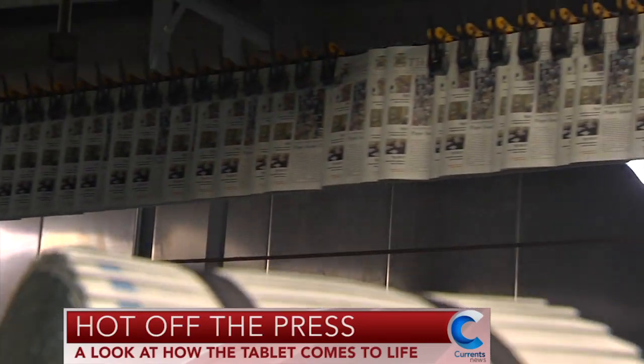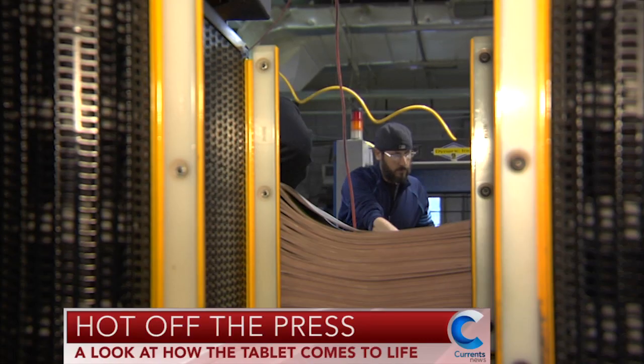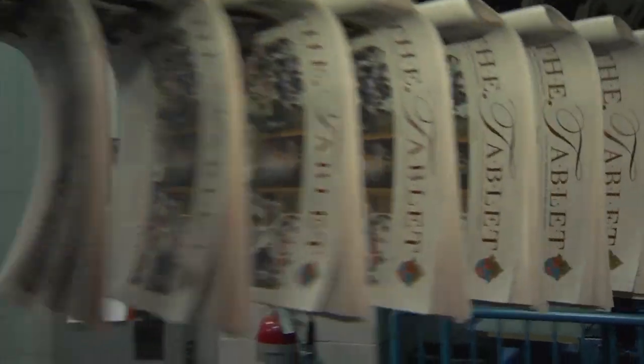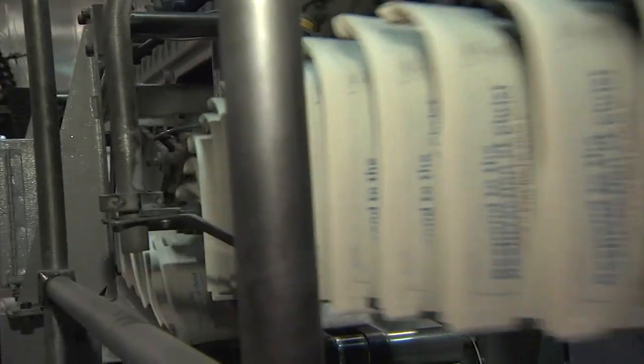Faithful sounds and faith-filled print, captioned and shipped out for over a century. In 110 years, the Diocese of Brooklyn's tablet newspaper has never missed an issue. Always tell people, not on my watch.